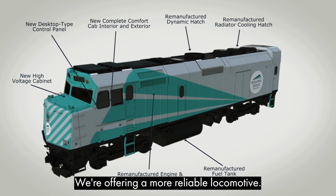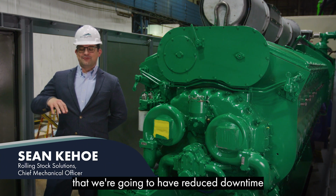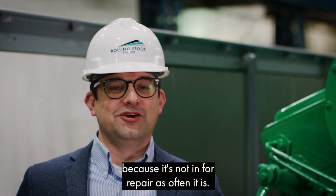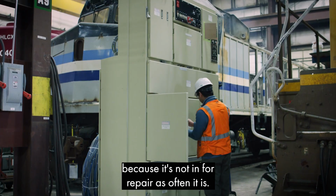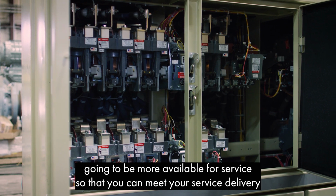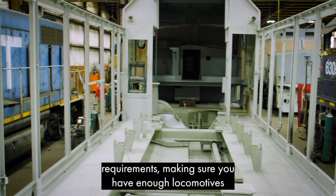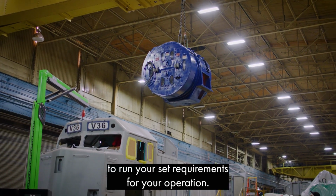We're offering a more reliable locomotive. And what that means to you is that we're going to have reduced downtime because it's not in for repair as often as it is. You've got the increased maintenance, which means it's going to be more available for service so that you can meet your service delivery requirements, making sure you have enough locomotives to run your set requirements for your operation.